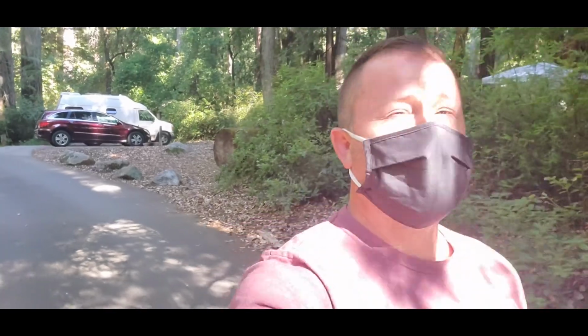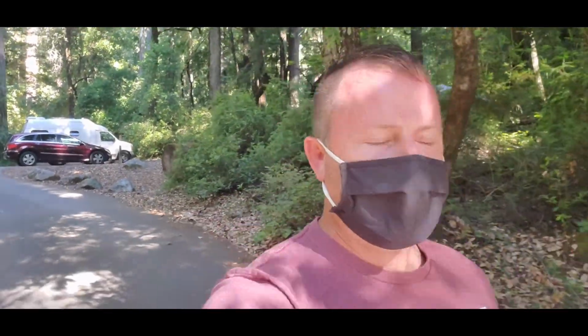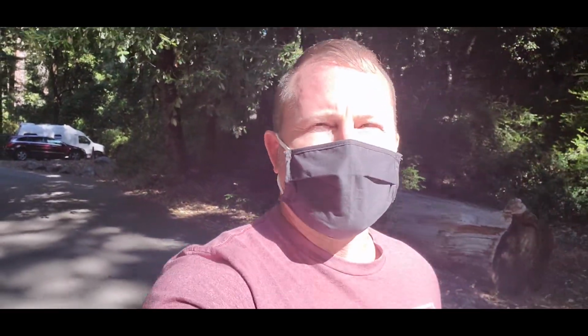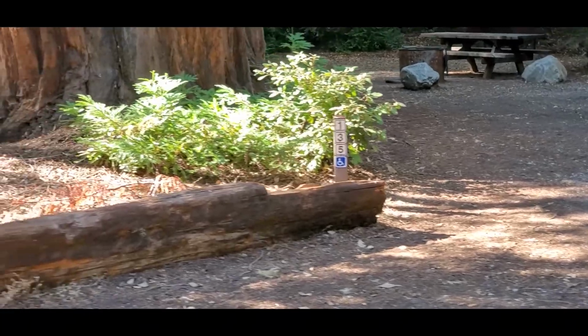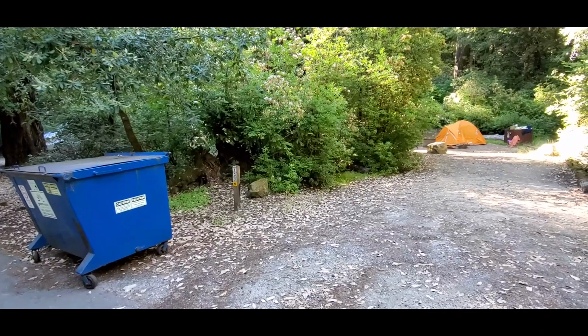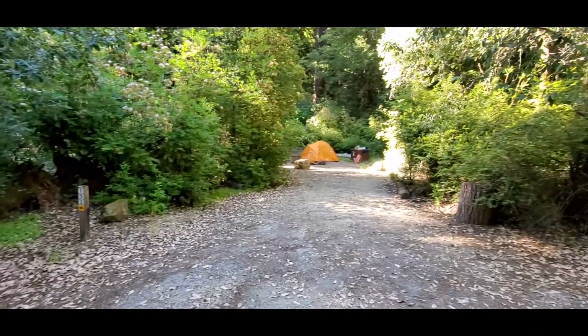137 is a really good one, but it is right by the bathroom, so you're going to get people going in and out next to your site. But it is a good one. 135 and the one next to it, I wouldn't recommend. They're literally right next to each other, with barely any space. This is 133. I like it.